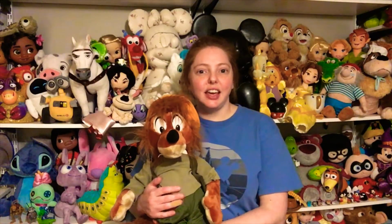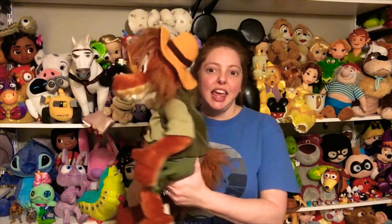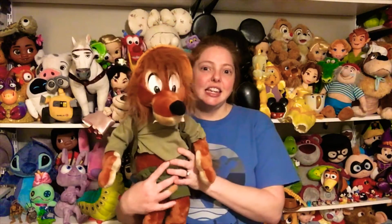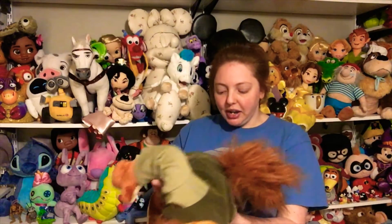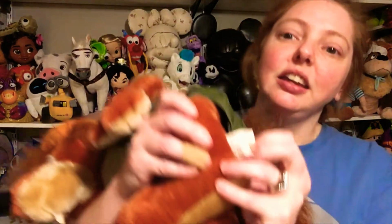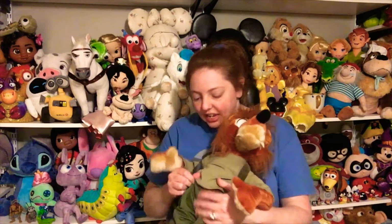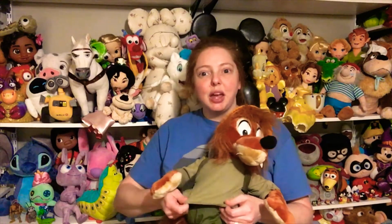The next ones I thought we would move on to is Song of the South. And this is my Briar Fox. And he is huge. He's so big. And he's actually not from the Disney store. He is from the Disney parks in the US. And he's quite old. And I'll try to show you his tag if I can. And the tag is also embroidered. And like I said, he is quite old.